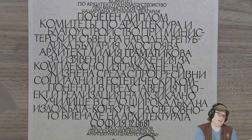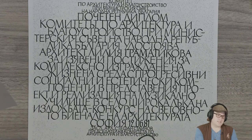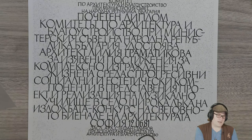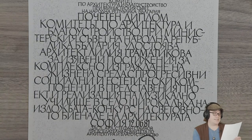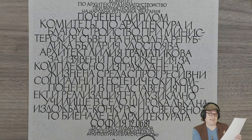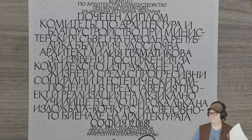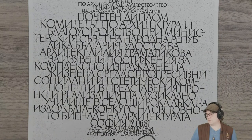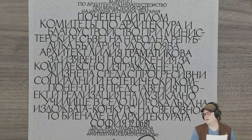This one is a copy of, let's see, Diploma of Merit, bestowed by the Committee for Architecture and Urbanism of the Council of Ministers of the Bulgarian Republic to Lilia Gramatikova for the Music High School for Folk Instruments and Folk Singing at the First World Biennial Exhibition in Sofia, December 6th, 1981. Okay, so in the West it was the Deutsche Mark, and in the East it was just the Mark. Huh.